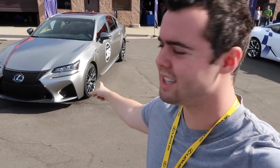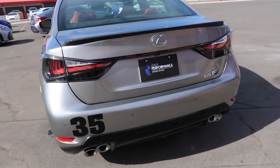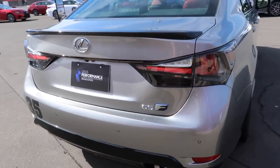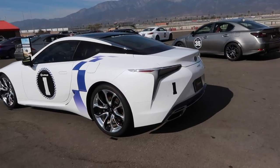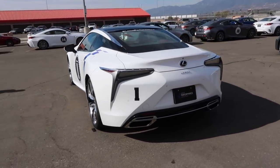Tunnel run. Let's go over some of the cars we're gonna be driving today. So here is the GSF. This is sort of the M5 E63 competitor, big 5-liter naturally aspirated V8. Then we move on to the LC500, which is the new car from Lexus. It's not a replacement for the LFA, but it is a big, fast, two-door sports coupe, 5-liter V8 as well, 471 horsepower, but it's more on the luxury side than an actual sports car. Think about something like an S-Class coupe as opposed to a C63.